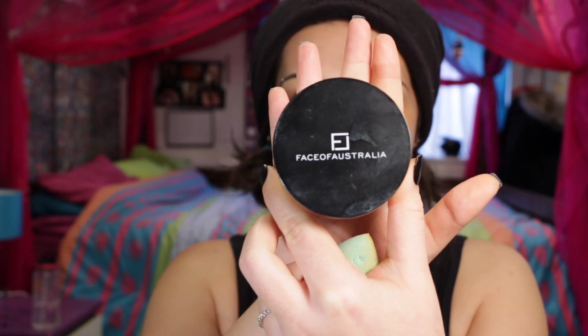So this is just my translucent powder from Face of Australia. I'm going to keep all the products today drugstore, which is usually what I do anyway, but a couple of the products I've either bought online or overseas, so I'll try to keep it as simple as possible today.